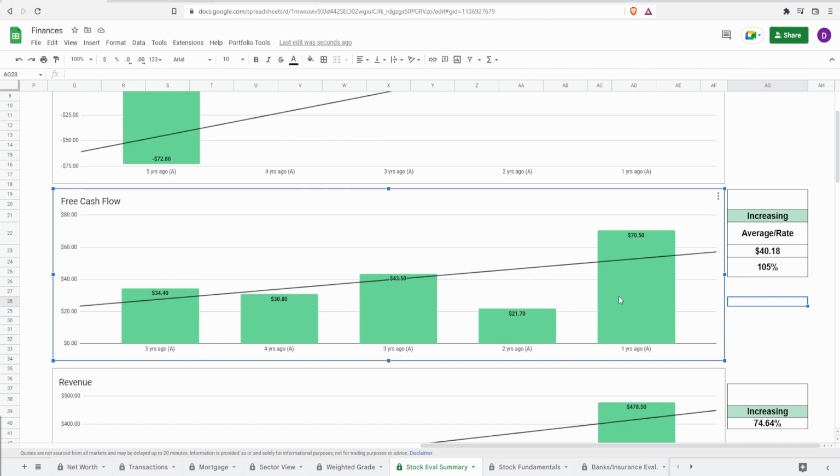And a company that is this small really does need to have positive free cash flow, as well as increasing free cash flow. And as you can see right here, 5 years ago they were at $34.4 million to 1 year ago of $70.5 million. That is an increase of 105% with a 5-year average of $40.2 million.